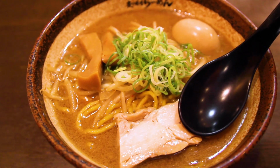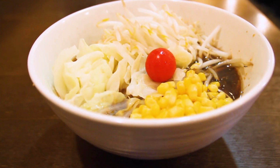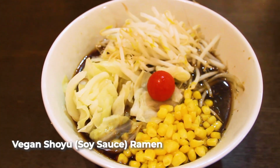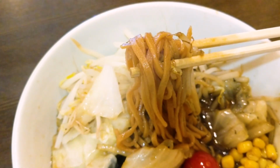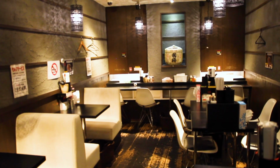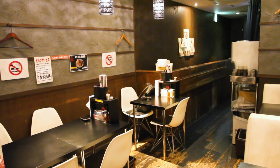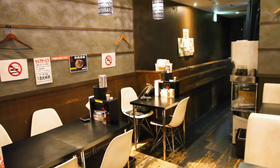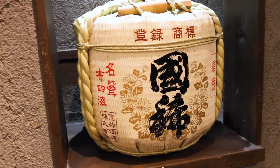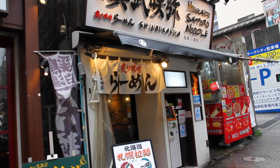From the two bowls that we zoomed in on today, the broiled miso ramen and the vegan shoyu ramen, let me know which one gets you most excited, whether this is based on your dietary requirements or just what you think looks tastiest. Shimbu Sakiya has plenty of space with 2 floors, unusual for a ramen shop in Tokyo. While travel to Japan isn't possible now, they'll be happy to see you when travel does reopen. Here are a few words from Okumura-san, the owner.